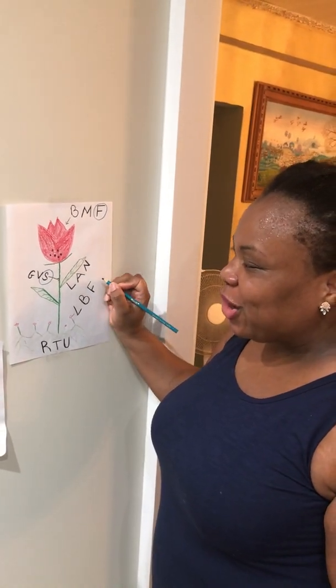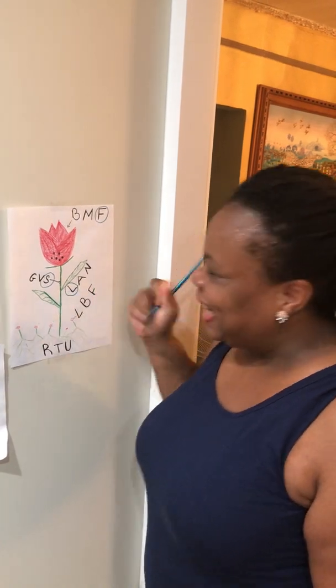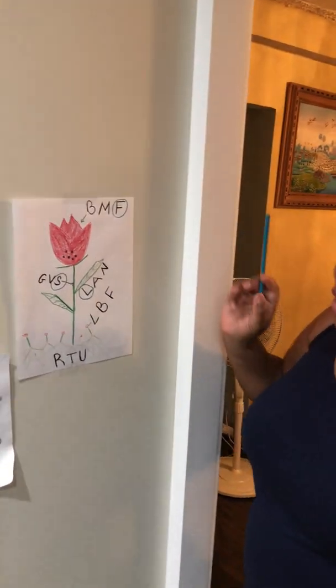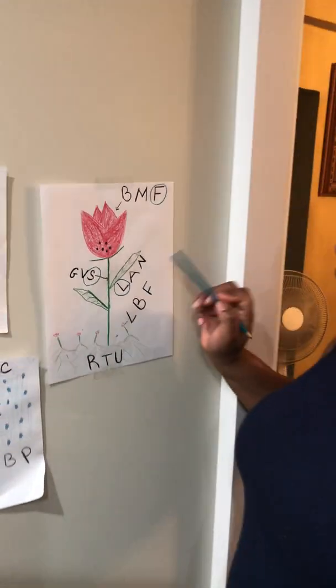Should I go ahead and circle? Yes, that's right, boys and girls. We found it. The L. But we have two more letters. Let's find out what they are.